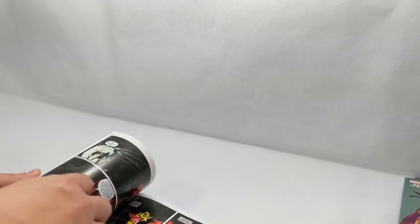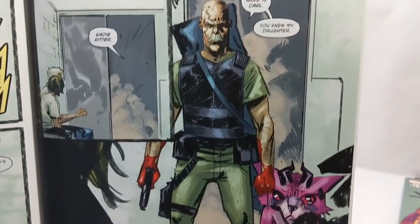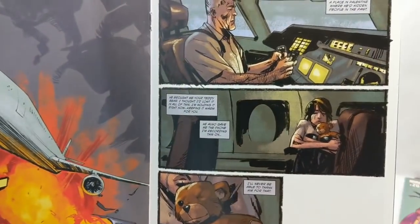She is rescued by a gentleman. Her and her dad are rescued by a gentleman named Carl. Let's see, here's Carl. And the demon raccoon. They're rescued by this guy. He gives them an envelope with people to get a hold of when they get away. Sets them up with a plane, and they take off.